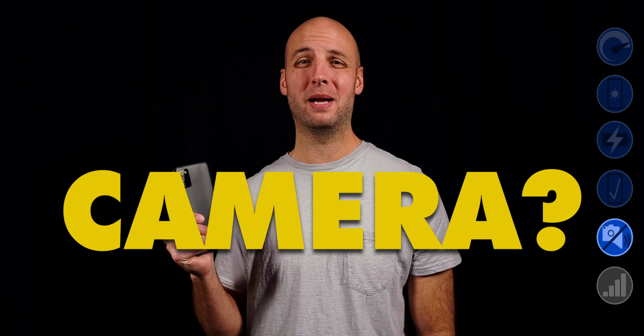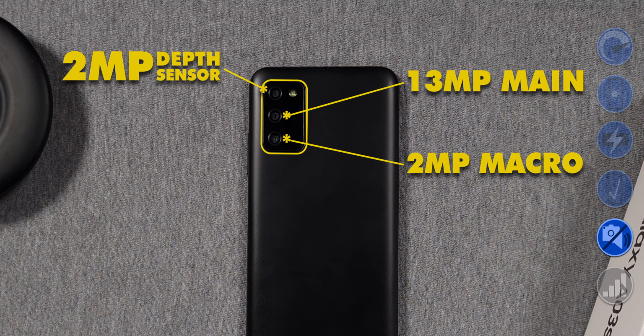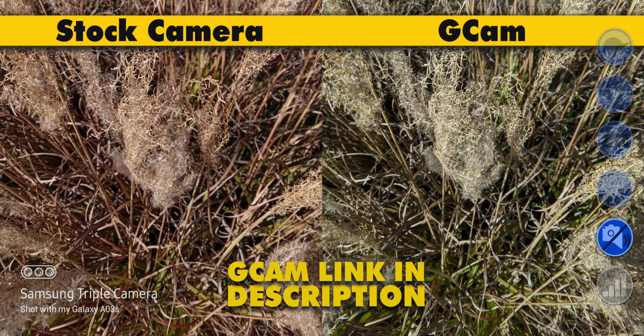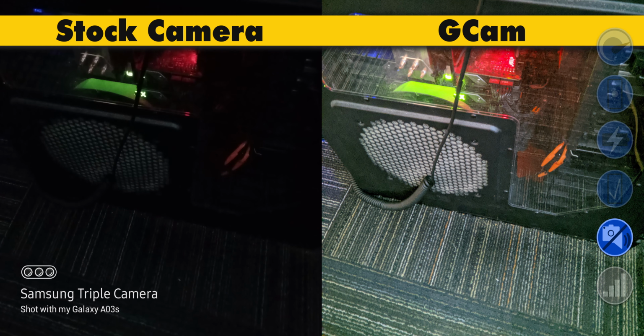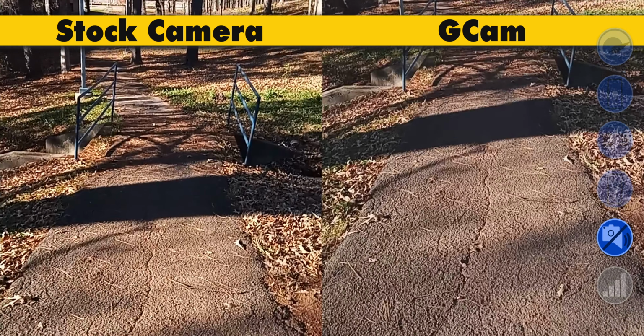So the camera's pretty bad. You have a 13 megapixel main camera and a 2 megapixel macro camera on the back, with a 5 megapixel selfie camera on the front. I highly suggest installing GCam on this phone. I actually prefer the pictures from GCam over the stock Samsung camera most of the time. Plus, you don't have a night mode in the stock camera, and even if you don't use GCam for anything else, I think it's worth having just for the night mode capability. Oh, and video is also pretty disappointing.